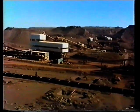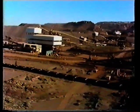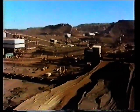The output from the beneficiation plant is quality tested before conveyors move it to the product loading stockpile at the railhead.